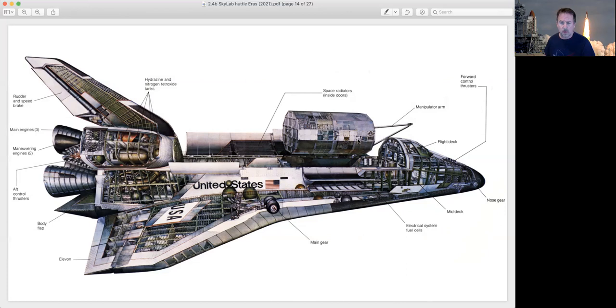And once in a while, there would be a payload that would be actually mated to the spacecraft, and it would be called actually a Spacelab. And so instead of going through that port and going out into space, you would walk into it, and it would be a much bigger, larger facility in which you could do science experiments.